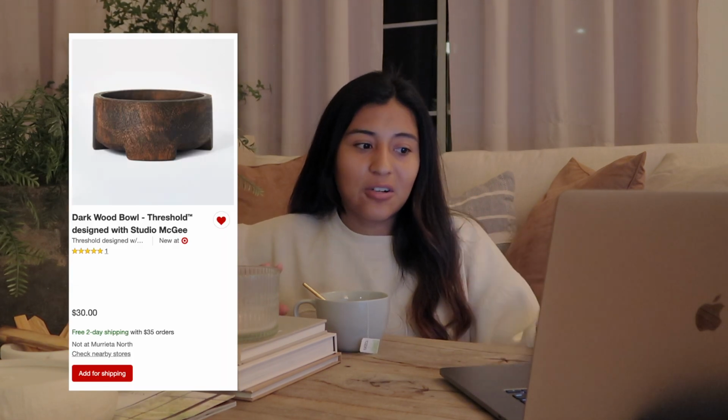And then last but not least, I want to talk about some of the smaller decor pieces here that I think are just so great for styling, for stacking, for going on console tables, in your built-ins, or on coffee tables and everything, just pretty much for any type of styling. So the first one being the dark wooden bowl that they have, $30.